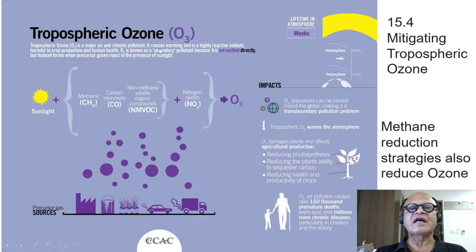It causes warming and is a highly reactive oxidant, harmful to crop production and human health. Ozone is known as a secondary pollutant because it is not emitted directly, but instead forms when precursor gases react in the presence of sunlight. So photolysis can work with methane, carbon monoxide, non-methane volatile organic compounds, and nitrous oxide to produce ozone. So precursors can be carried around the globe, which makes it a local and a global problem. And we can see here the various sources.